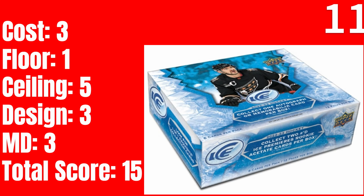Coming in at number 11 is going to be a product that's been growing on me. It is Ice with a cost score of 3, a floor score of 1 because there's a chance you get 0 card value out of these boxes, a ceiling of 5 because you can hit insane, exquisite patch autos, design of 3, a market demand of 3 for another total score of 15.